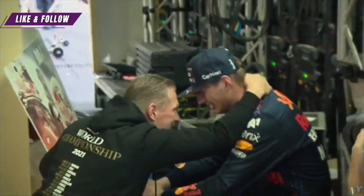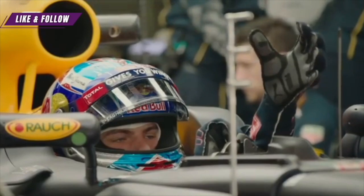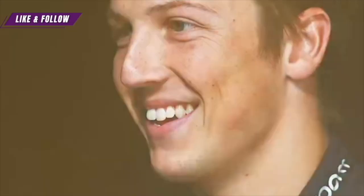The alternative is for the other side of the garage to really focus on their own game, understand their limitations with the current setup, and then tailor it to their strengths. It might not match Verstappen's peak performance, but it gives them a more consistent platform to build on. So it's about finding a setup that allows the second driver to build confidence, to perform closer to their own potential, even if it means sacrificing a little bit of that ultimate lap time.